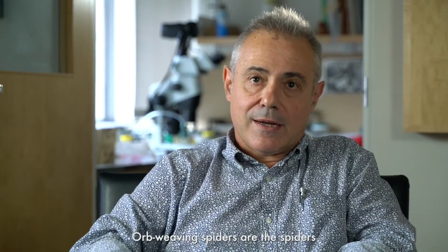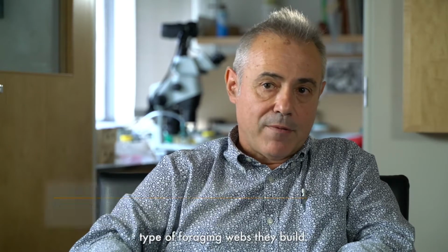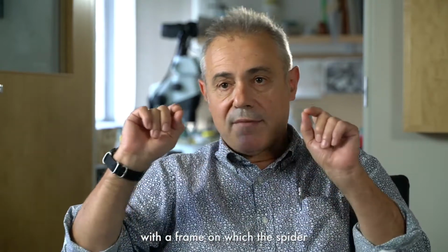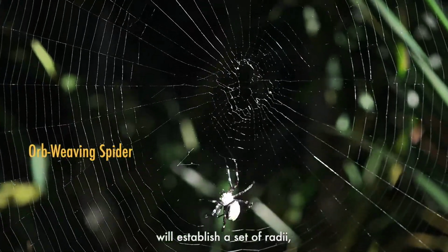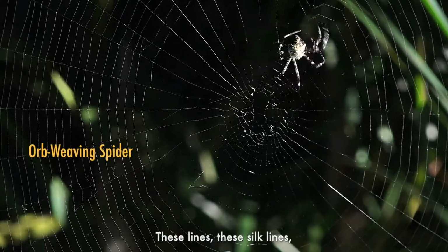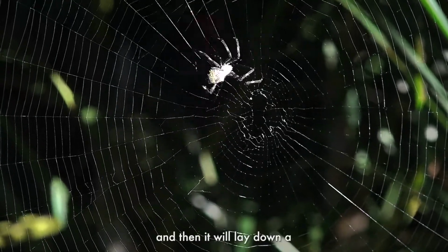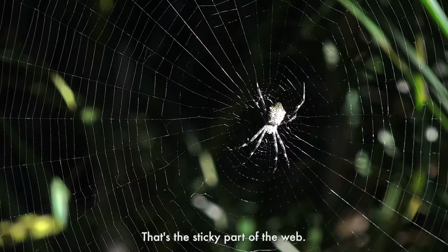Orb-weaving spiders are spiders that are mainly characterized by the type of foraging webs they build. These are webs built with a frame on which the spider will establish a set of radii, which will look like the spokes in a bicycle wheel. These silk lines, the radii, converge on the center, and then it will lay down a capture spiral of sticky silk. That's the sticky part of the web.